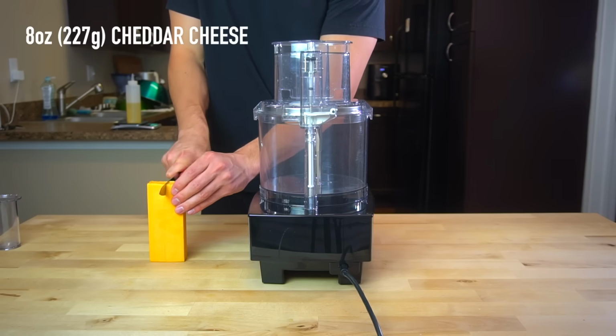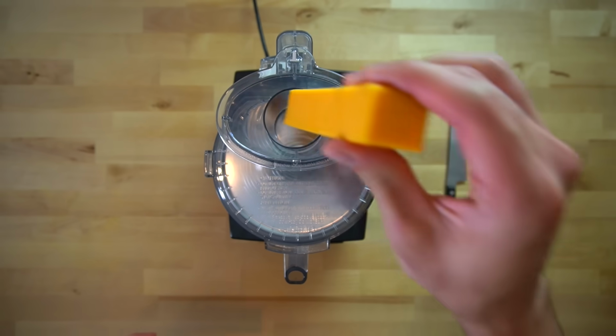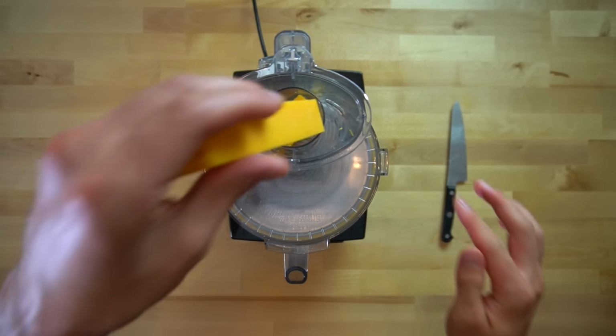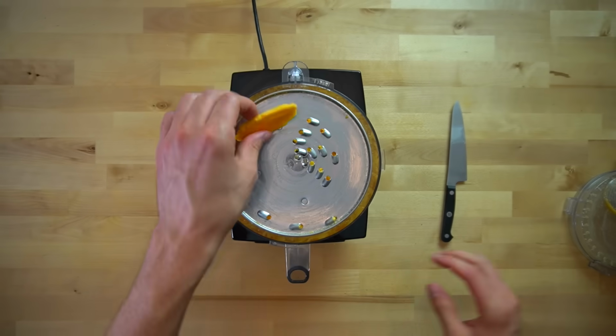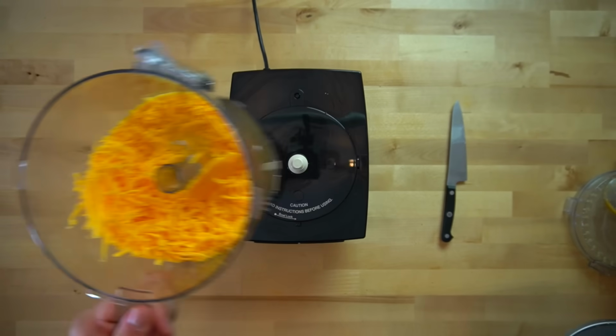For the cheese, you'll need 8 ounces or 227 grams of cheddar cheese. The block is better than the pre-shredded here, so if you have a way of shredding yourself, I highly recommend reaching for the block instead of the bag. I throw on the shredding attachment to my food processor and it takes seconds to do the whole block. If you don't have a food processor or a box grater, then you can use a knife to cut it into thin pieces.